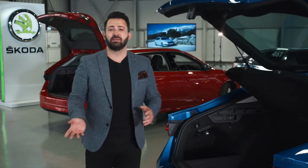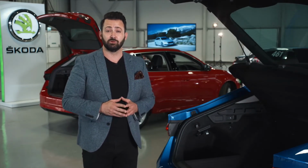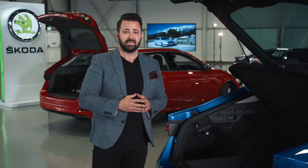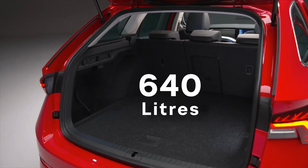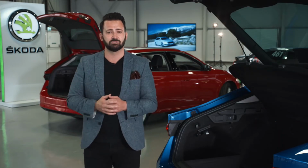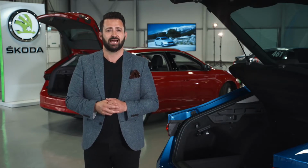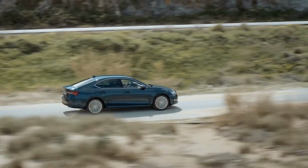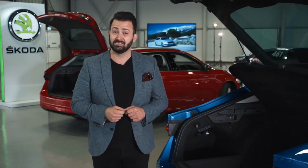Open up the boot and the benefits of that long wheelbase hit you straight away. The previous Octavia led its class in terms of boot space, and the all-new version is even bigger still, with an impressive 600 litres in the hatch and a staggering 640 litres of boot space with the estate. So your luggage gets plenty of room, and it gets a premium experience of its own, because the estate now comes with an automatic retractable boot cover, and both variants are offered with the power tailgate and virtual pedals as options. This latest version of the Octavia is a stunning car. The overall design brings the car bang up to date. But if you think it looks the business on the outside, wait until you see it on the inside.